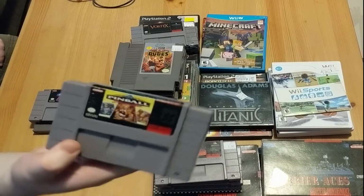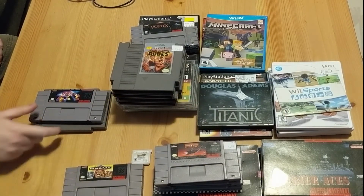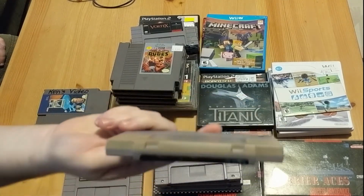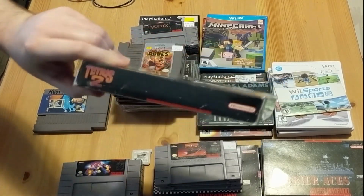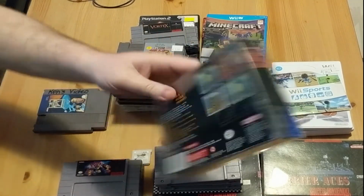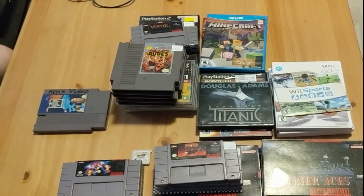I think this is Behind the Mask is what this one is. A little beat up, but not too bad. And I also picked up Tetris 2. And that's another one that, pause for suspense, I also have the box for. Another one of the cheap boxes I picked up. So, once again, no insert, no manual, but very cool to pick that up. And that way I have a complete, or at least a box and game copy now.